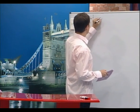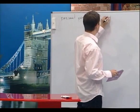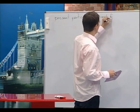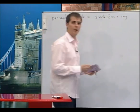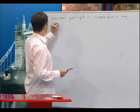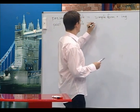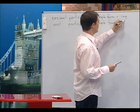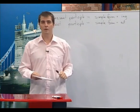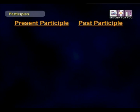The present participle is formed this way. The present participle is the simple form of the verb plus ing. And the past participle is formed by the simple form plus ed. Some participles can be used as adjectives, and examples of these adjectives are present participle, boring, past, bored.